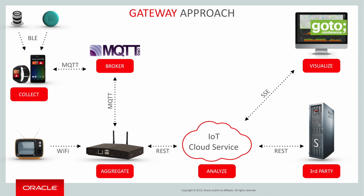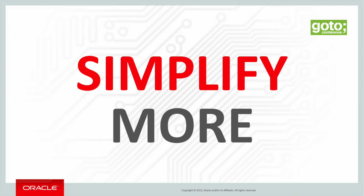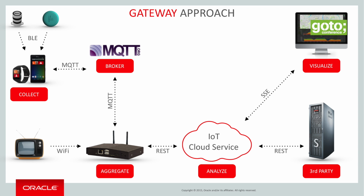Oracle will also come up with an IoT cloud service. So cloud services, especially for IoT, come with built-in data analysis capabilities. That is the first step that we are working on at the moment. And we could simplify even more if we do this.